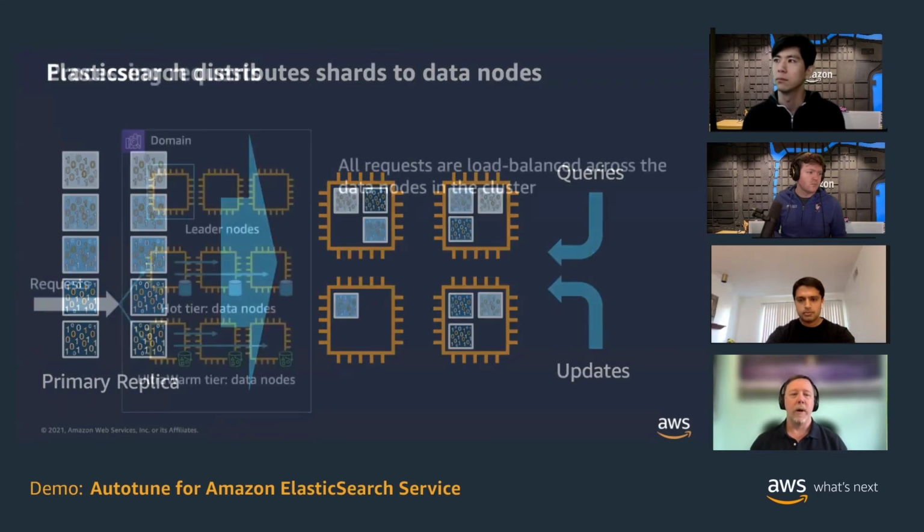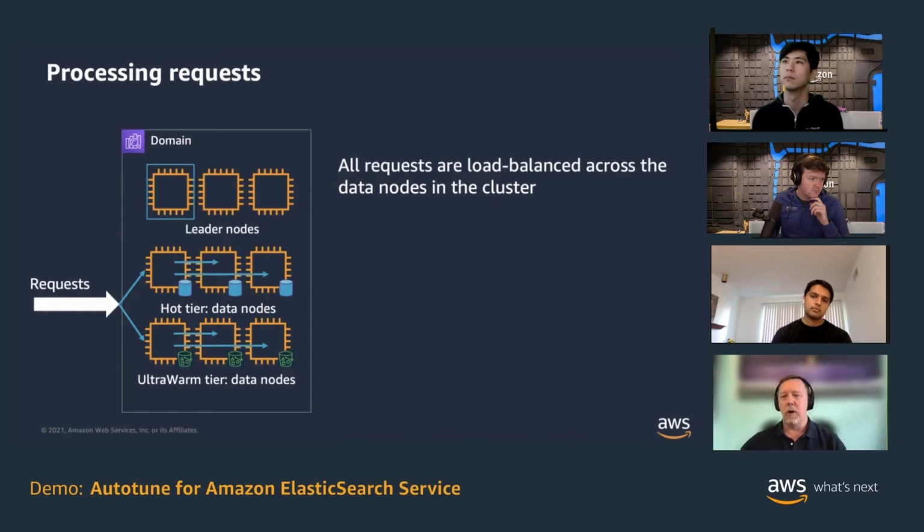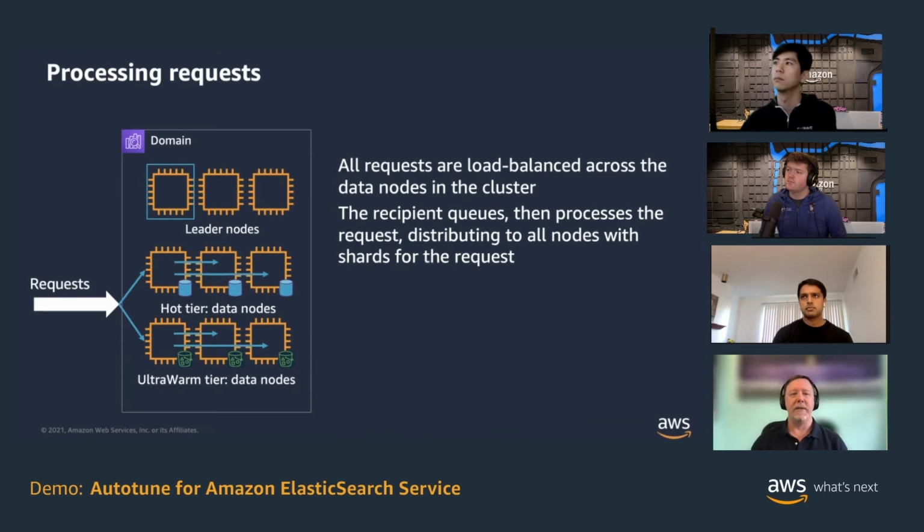When we get to query processing, or even indexing, the requests are going to come in. Some node will catch that request and act as a coordinator and distribute it to all of the nodes that have shards that need to process that request. If it's an indexing request and I have 5 primary shards, it's going to land on a node, get forwarded to the other nodes, and each shard is going to do the work of indexing the specific subset of data that goes with that shard. So that's the basic processing.